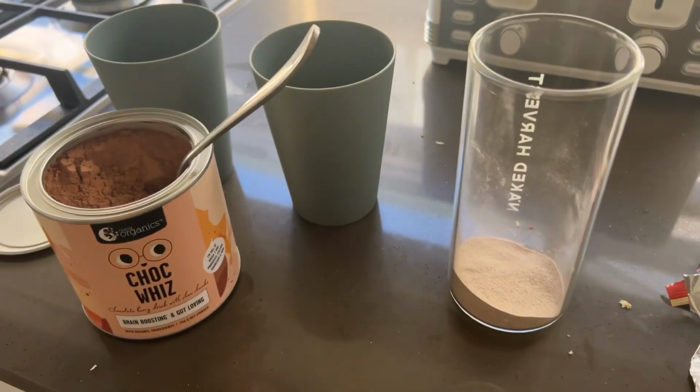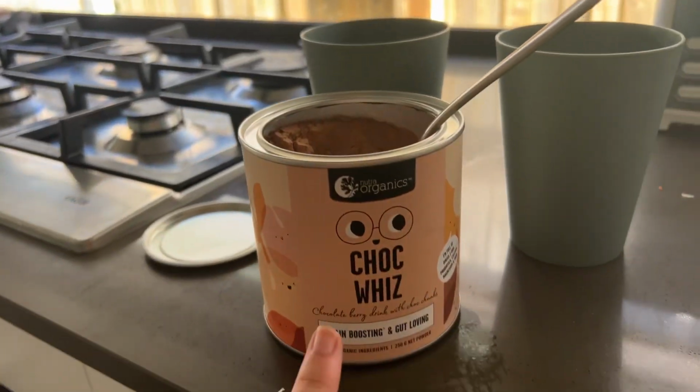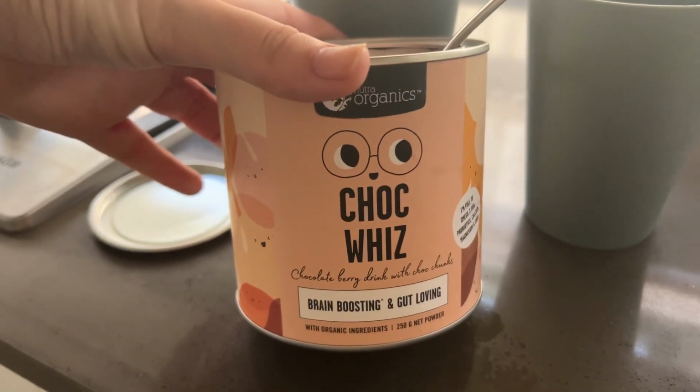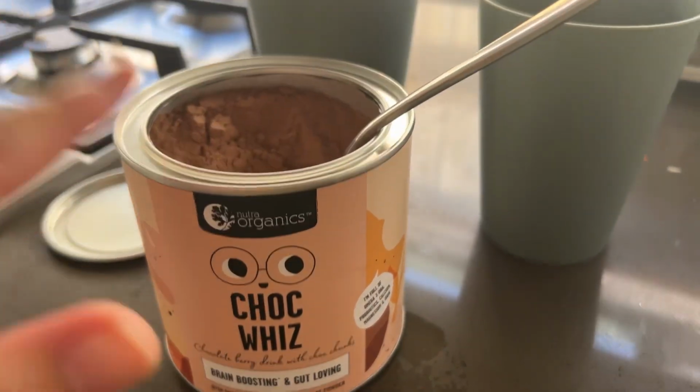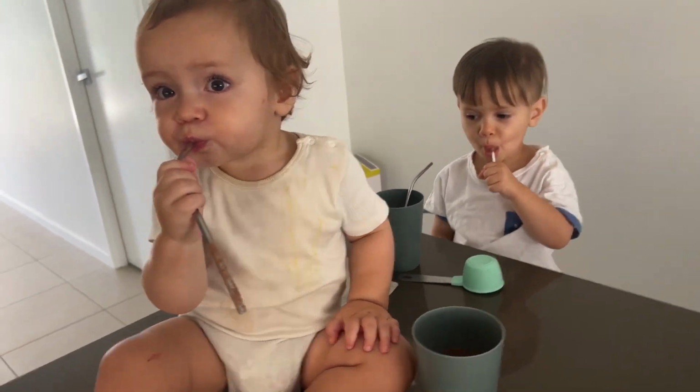I'm currently making us some coffees. I have actual coffee, and the kids are having this today. They haven't tried it before, but it is from NutraOrganics. It's the Choc Whiz Brain Boosting and Gut Loving, so it's got like probiotics in it, I think. Is that so yummy? Are you having a good birthday, Kobe?